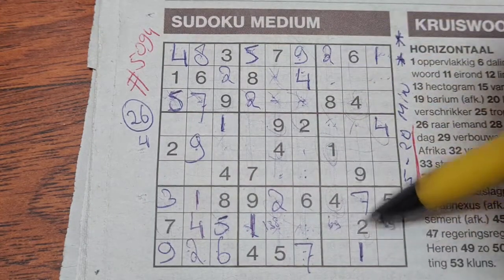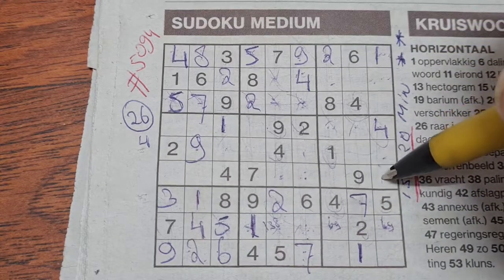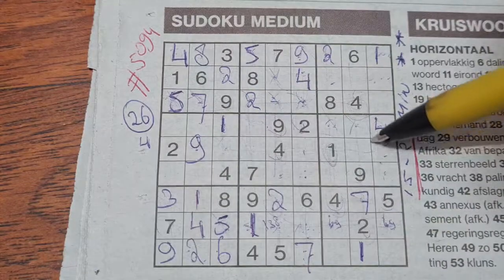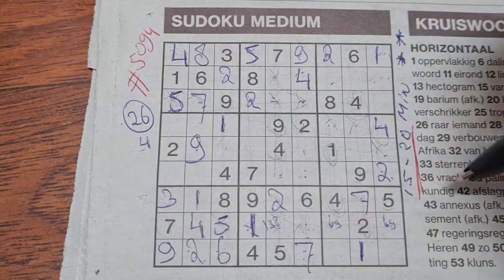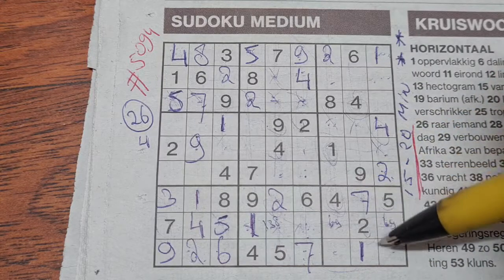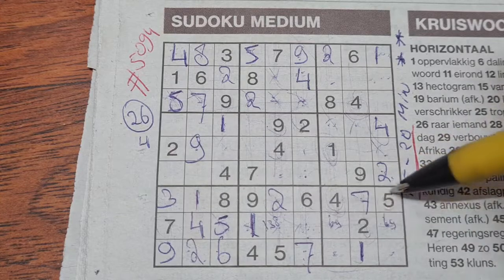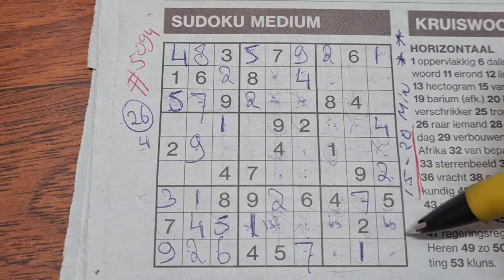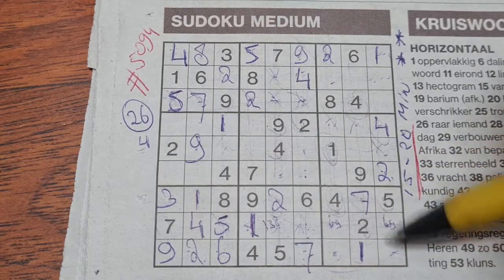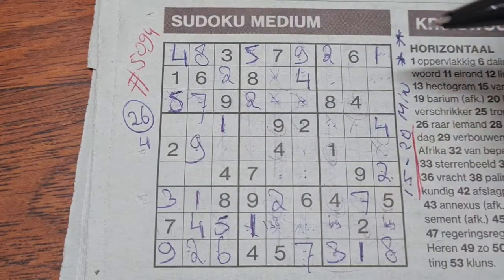2 in this column, 2 in the column next. So in the last column, the only 2 places left for the 2 should be here or there. We see here a 2 in the middle row, so no 2 there, 2 should be here. 2 missing numbers in this big square. The 3 is missing and the 8 is missing. 3 and 8. We have an 8 in this column, no 8 there. 8 should be here, and the 3 goes there.